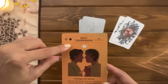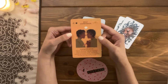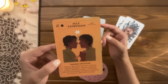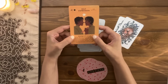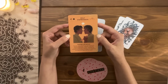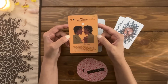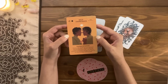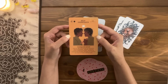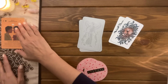Interesting, you have the material aspect of Leo with self-expression. Looks like someone is drawing themselves. Okay, so you have painting self-portrait. Find the right fuel for your self-expression. Making something, whether a painting, a meal, a hairstyle, or a song, will help you transcend the mundane. Through your creativity, you share your spirit with the world. Very nice.